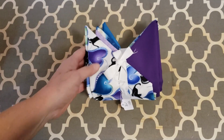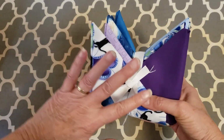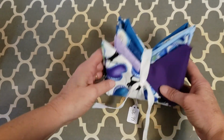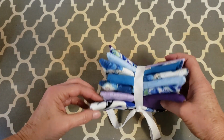Okay, so I can't show you the teddy bear because she did take it home, but this is at my house because this is where she sews, and I don't want to open this up. Actually, I can open it up and just tie it back up again. Oh, nope, it's tied in a knot. So I don't want to open this up because it is hers. It's a fat quarter bundle. They tell me there were 8 fat quarters in there.